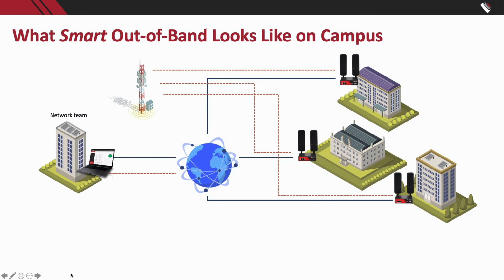So with a smart out-of-band network deployed, as you can see now, we have console servers deployed at each building. And in this scenario, I've actually included the console servers that have embedded cellular. So what's happening here is the cellular 4G LTE connection is now providing that secondary out-of-band access. So there's two things that this allows your network team to do.